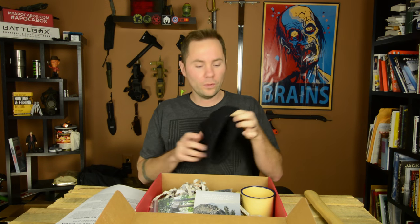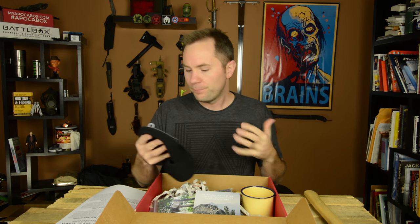Alright, wool is a great material. They've been using wool caps for a very long time. Your parents and your grandparents probably wore wool caps just like this. Wool is definitely a very warm material.